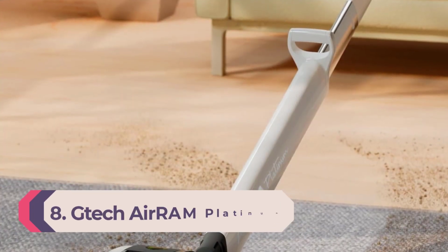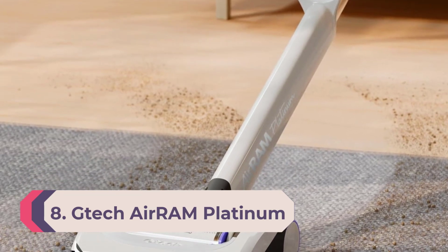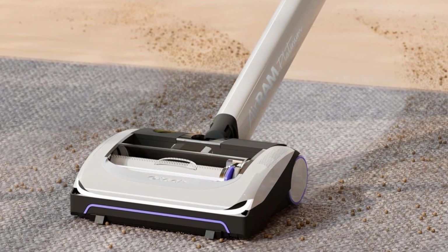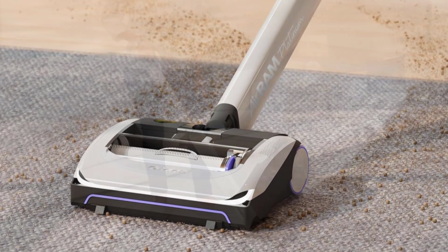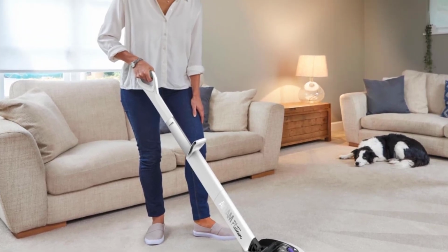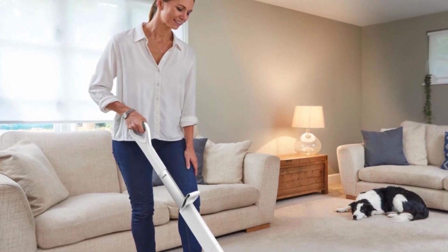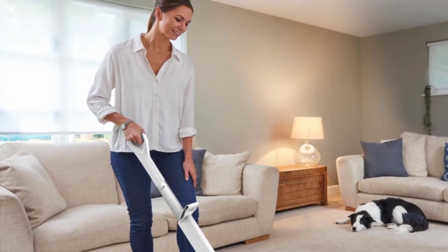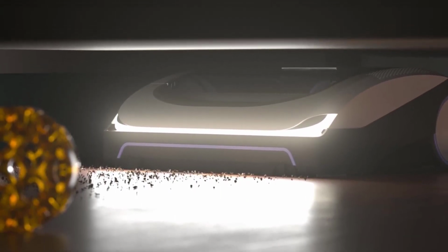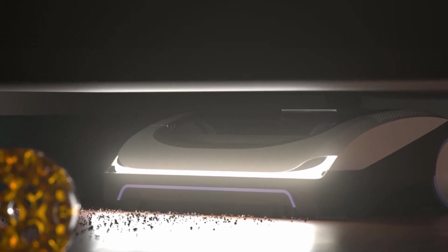Number 8. G-Tech Aram Platinum Anti-Hair Wrap Cordless Vacuum. The latest addition to G-Tech's family of cordless vacuums is the Aram Platinum. This lightweight, upgraded model is their most premium product, coming in at 120 pounds more than the base Aram model. I have to admit, I was slightly dubious before the Platinum arrived after hearing some stories from close friends who struggled with older models losing suction, but I was pleasantly surprised. I have been using the Platinum for a few months and it's still as good as the day I took it out of the box.